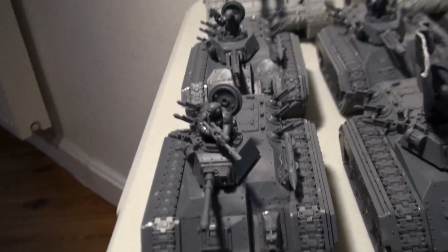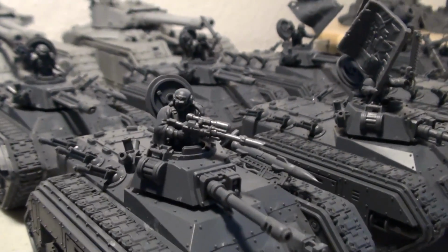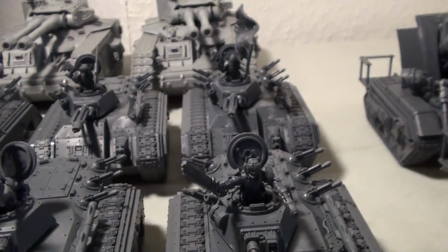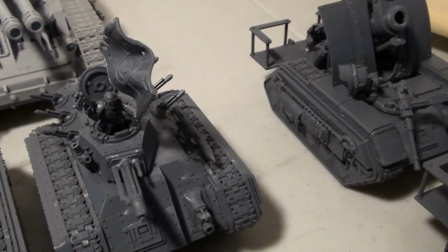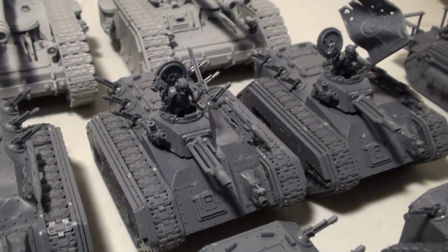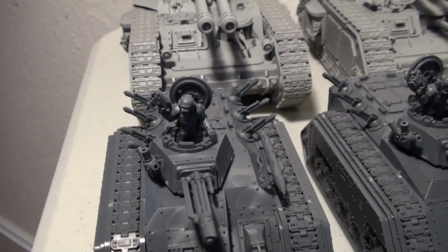And I took some liberties. My voice is cracking. I took some liberties with the drivers, because the drivers don't actually count as shooting. So I put a sniper rifle on that one. I put a flag and a chain sword on that one, and I put a chain sword and a plasma pistol on that one, just because I thought they looked cool. And then we're going to continue on. We got multi laser on the turret, and we got heavy bolter, and we also have a flag and a bolt pistol, and don't forget hunter-killer missile. Love those hunter-killer missiles. And we got multi laser and heavy bolter and hunter-killer missile, and he's got a power sword. And we got another multi laser, heavy bolter, and hunter-killer missile, and he doesn't have a sword. They didn't give him a sword.